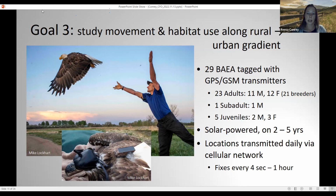So out of those 29 tags we've put out, we've got 23 on adults, pretty even between male and females. 21 of those were breeders. 2 turned out to be non-breeders that we caught in the late fall and winter. Thought we had the breeding adult, but turned out to be a wintering adult instead. We've tagged 1 subadult and 5 juveniles.